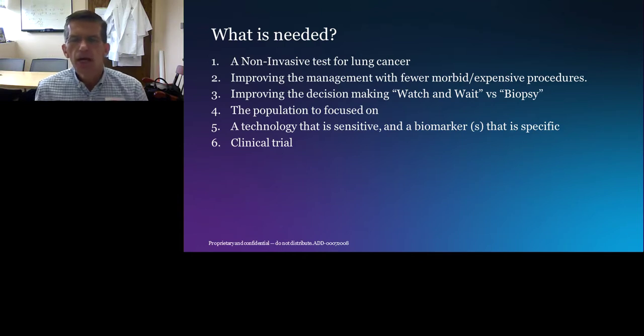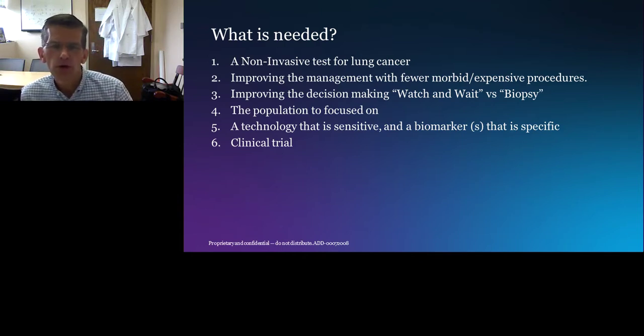Well, with this, I want to finish by telling you that ultimately we want biomarkers into the clinical arena. They need to be non-invasive. We need to demonstrate that we improve the management by showing fewer morbidity and decreasing the number of expensive procedures. We want to improve the decision-making. We watch and wait or we biopsy. And we want to make sure that we have the right population that we're focusing on.